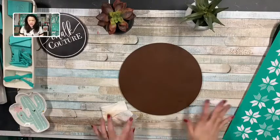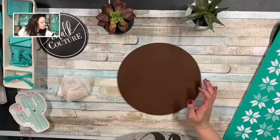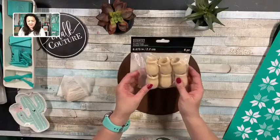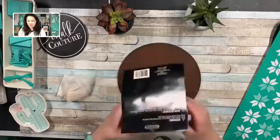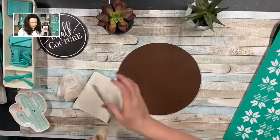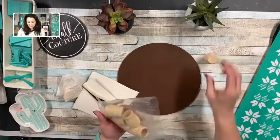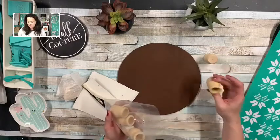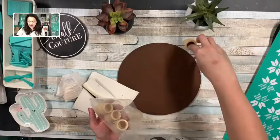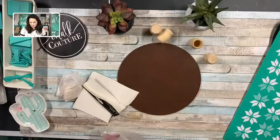Because we just have this little round board, what I thought I would do is add little feet to it. So these are called candle cups. I found these at the craft store. Used my coupon, and I thought we could just glue these on to raise it up. I don't know, do you really put candles in here? I wonder if you put like a taper in there. I don't know. But I'm just going to grab four, or maybe we can do six.